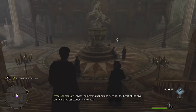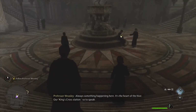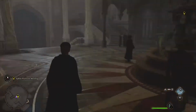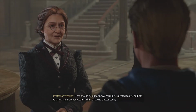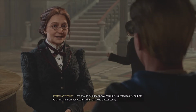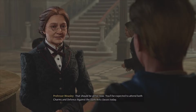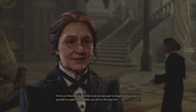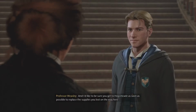Always something happening here. It's the heart of the hive. Our King's Cross station, so to speak. That should be all for now. You'll be expected to attend both Charms and Defense Against the Dark Arts classes today. And I'd like to be sure you get to Hogsmeade as soon as possible to replace the supplies you lost on the way here.